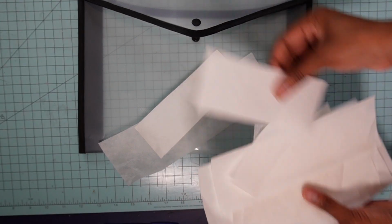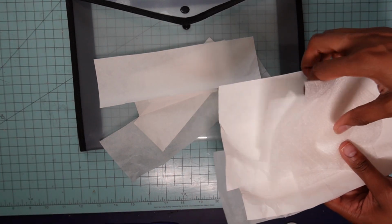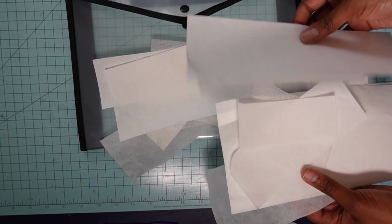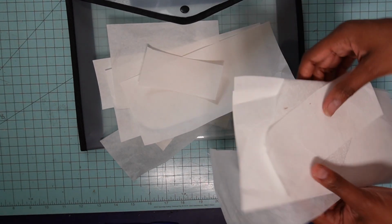And the scraps are good to keep because you can cobble them together to create new pieces of interfacing to use on your projects, and it's just a wonderful way to save money because all these little teeny scraps do add up in the long run.